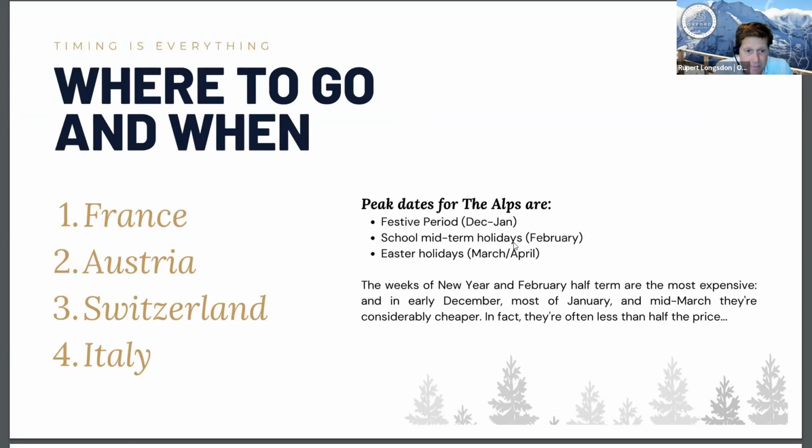Peak dates of the peak dates, and festive, are the end of December, beginning of January. The most popular week is the week covering the 1st of January, the New Year week. It's when everyone likes to go away, I suppose. It's when everyone wants to use their own property, or go on holiday themselves. So that tends to be the most popular.